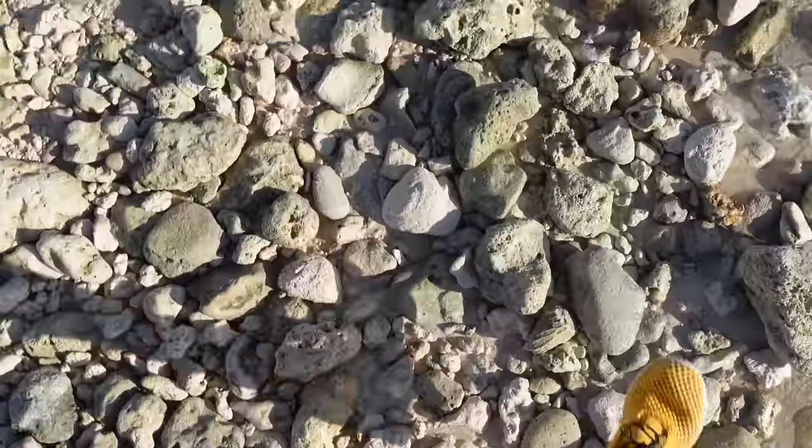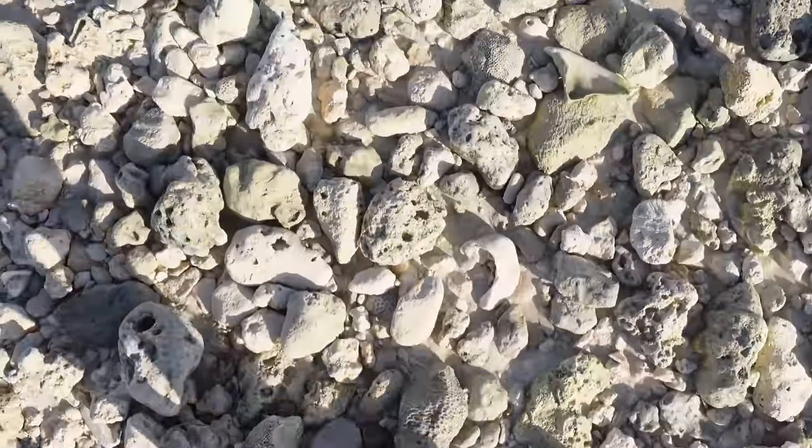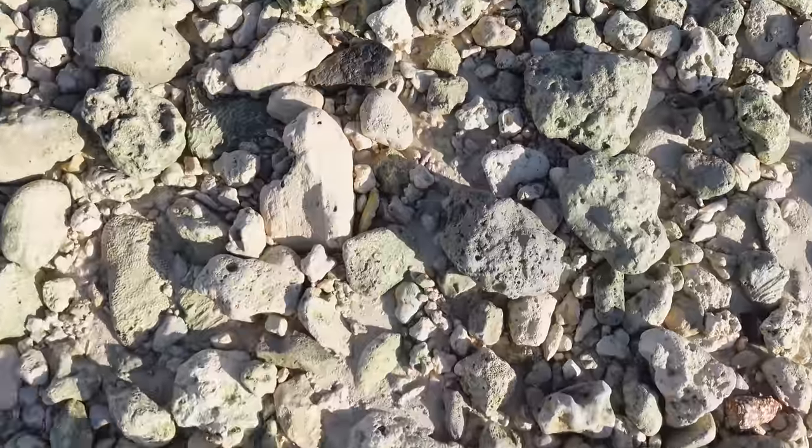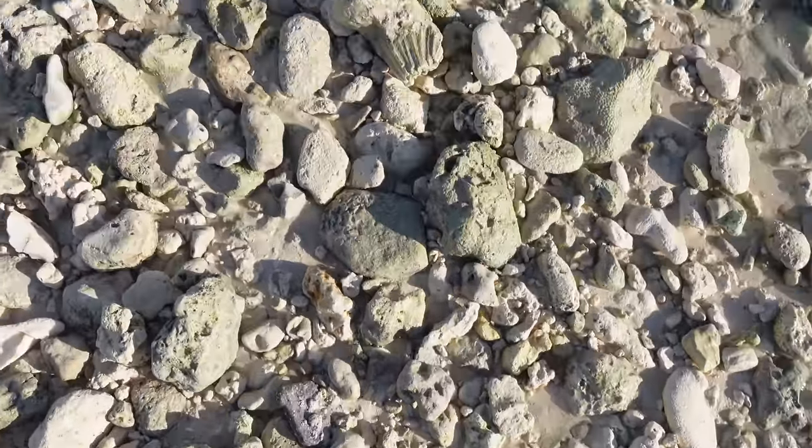Ocean Cay, because as you can see, there are a ton of rocks over here by the water, and more importantly, there's a ton of sharp shells as well. So definitely keep your footsies protected and bring some water shoes.